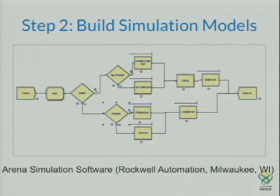So that leads us to step 2, which is building our simulation models. And what we used was a simulation called discrete event simulation. And what that is, it breaks down any process into a series of discrete events or steps. And each of those steps takes a certain amount of time.